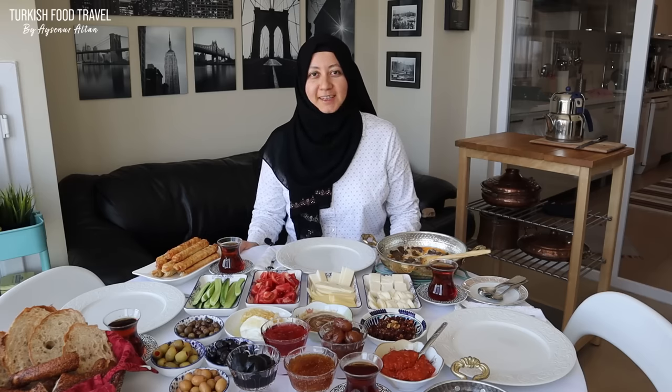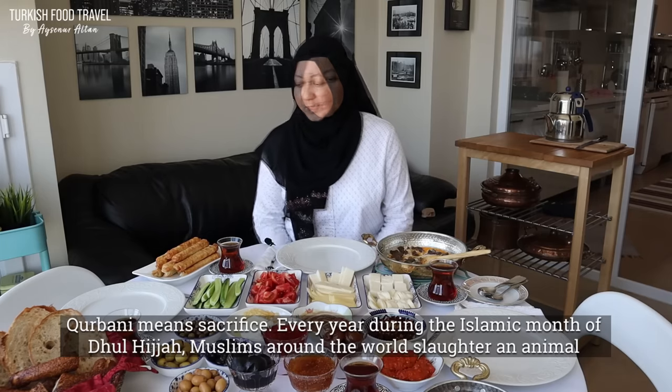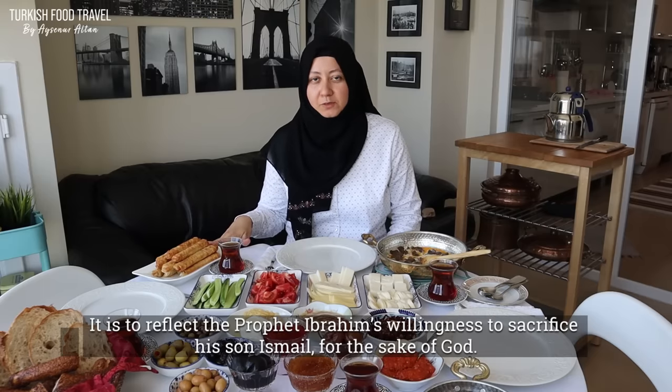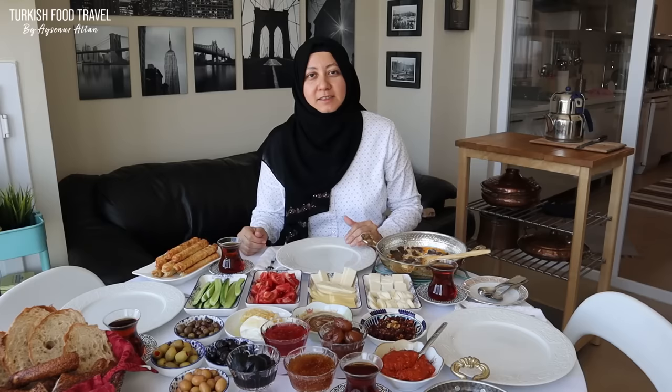Okay, we are done, alhamdulillah, our Kurban festival breakfast. Let me explain a bit what we have. We have rolled börek with cheese made from yufka. Of course, we have kavurma. I made two types. One is with eggs.